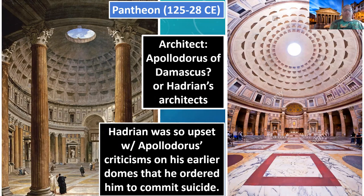Hadrian was so upset with Apollodorus' criticism on his earlier domes that he ordered Apollodorus to commit suicide. And that's why we're not sure this was Apollodorus of Damascus or one of Hadrian's architects. But when you walk in and look up, you can see the overwhelming arch. It's unlike any other spatial experience later on. After the fall of Rome, and we move into the Dark Ages, it takes us about 1,000 years to rebuild this type of technology.